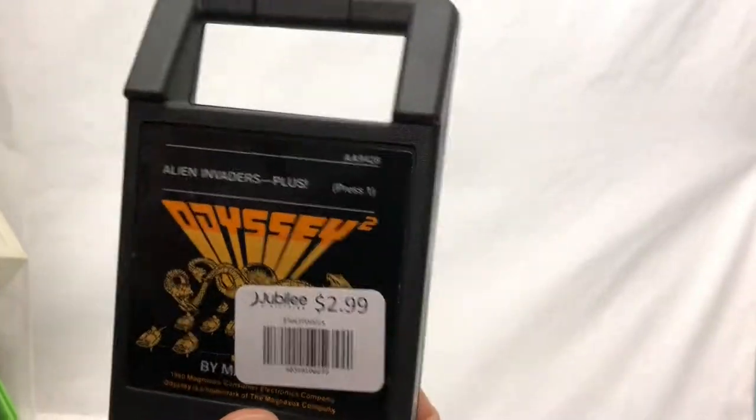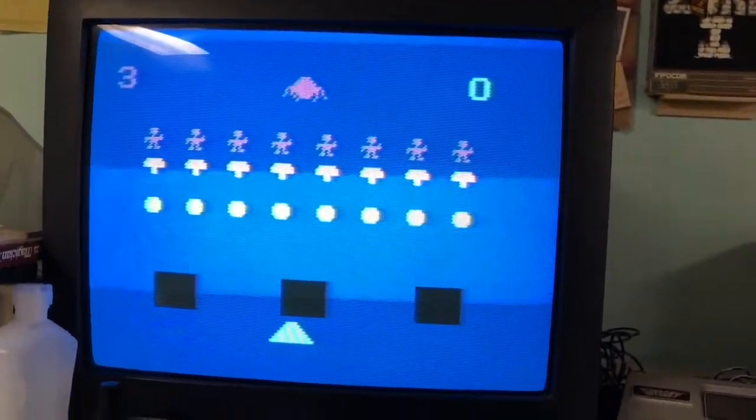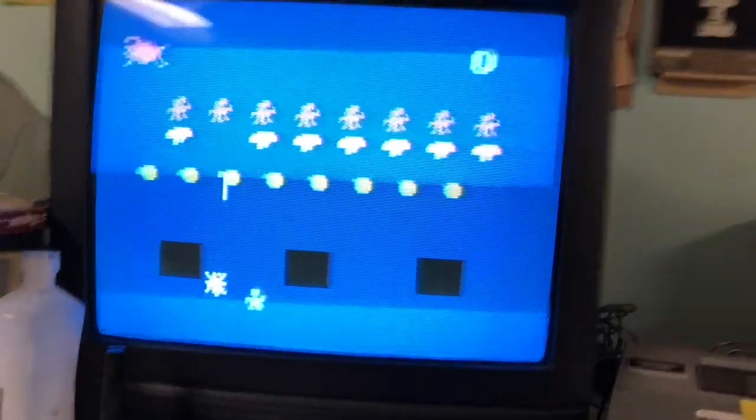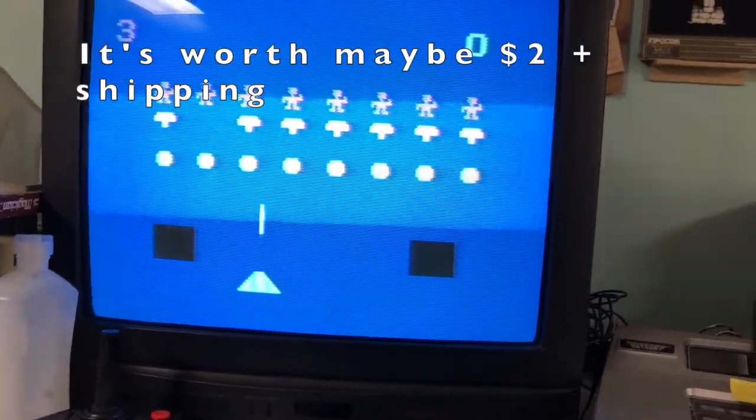This is a game for the Odyssey 2, Alien Invaders. I couldn't remember if I had this, so I have the Odyssey. So I'll test this to see if it works. If I do have it, I'll try to sell it. It's probably worth $5 or $6.